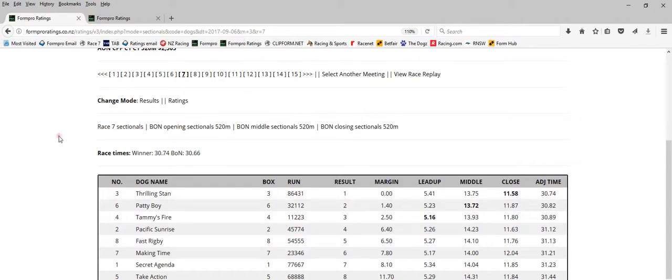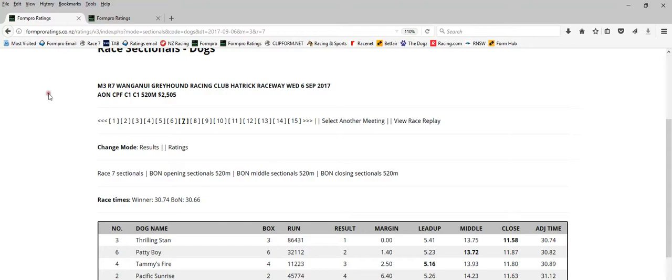That's just the basics of how they can be used. Remember, just bookmark that site. The sectionals are free access until the end of this month, September 2017. So have fun with those. There's lots more information there. Play around with it. Give us some feedback.